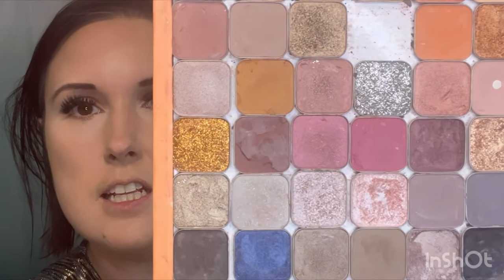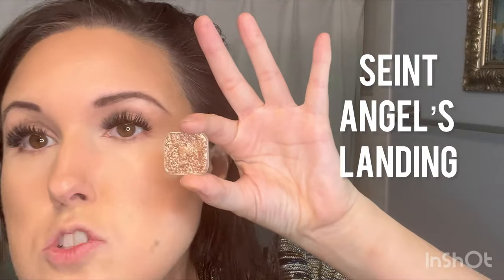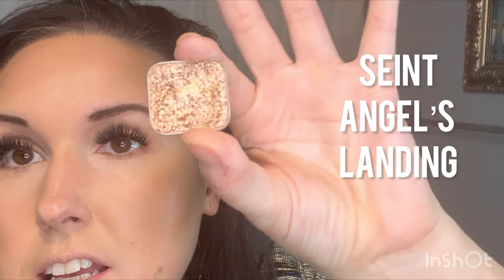Okay, so now we can have fun with some shadows. Here are my Seint shadows here. I have most of them in here. For tonight, let's do some sparkle. I'm gonna do this color here, which is, I believe it's Cafe. Or, oh, Angel's Landing. It's like my favorite color. It's such a beautiful color. You can see Angel's Landing is so pretty. It'll go really nicely with the outfit that I'm wearing.